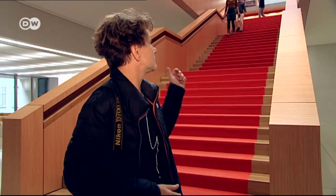This is architecturally very impressive. Kaiser Wilhelm opened it in 1914. The Kaiser with the distinctive mustache was here himself. And now it has a very modern interior, a reading room, and the latest in computer technology.